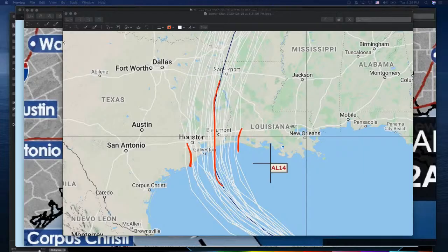Checking the latest tweets here. All right, so currently it looks like we have a 981 area of low pressure.